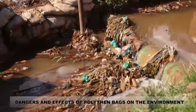We need to maximize, scale up, and make people understand why we should need to substitute the natural fibers for polythene.